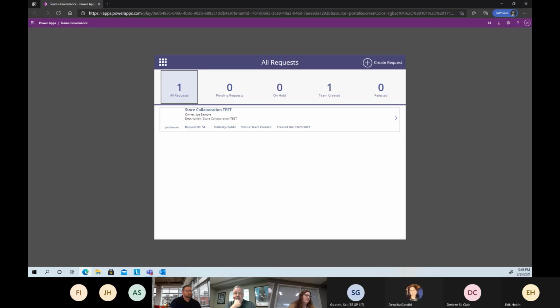You're going to see a form, and it's going to take all the information that your supervisors or your organization has deemed necessary for you to be able to create a team. I'm going to show you how it works. This is from an end user perspective, and we're going to use an example of a store.